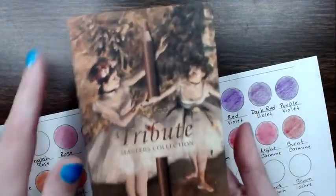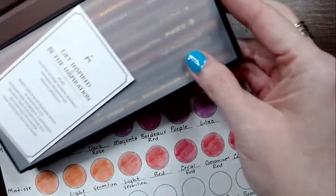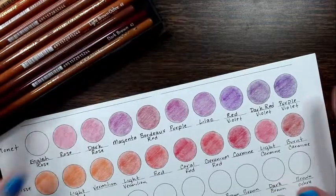Here's the next one. I love these boxes. They're so pretty, so pretty. Anyway. And these are shades of brown. All right? So, yeah.